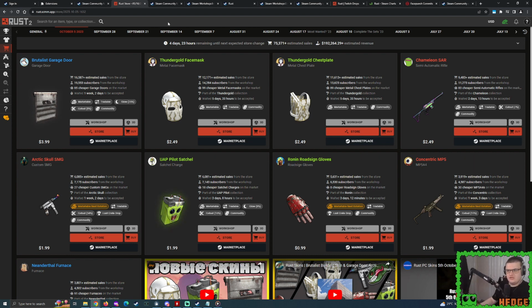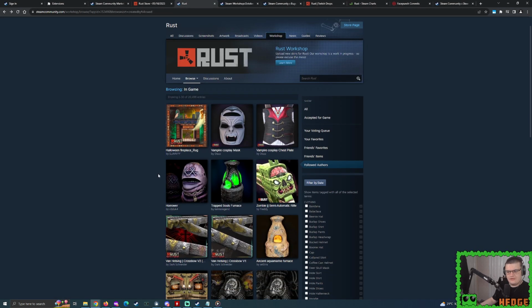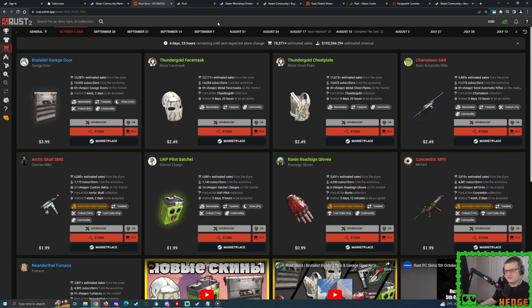If you were to take a look at the Rust Workshop right now, you might notice, let's just hop out of here, there's a lot of Halloween skins being submitted at the moment. I'm not sure. Well, there's a brick door there. That's not very Halloween-y. I'm not sure if skin creators can still submit normal skins, or they have to be Halloween skins this weekend. Not 100% sure at the moment. But regardless, you're probably not going to see any continuations happen for a while. Not at least until November.